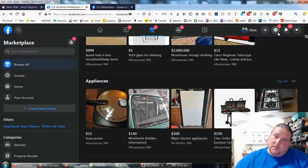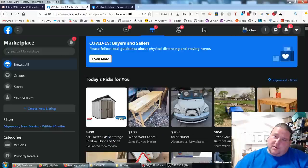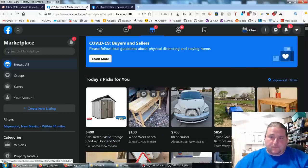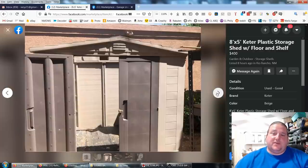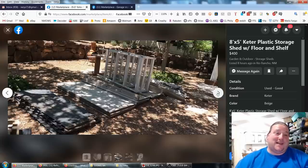Facebook. Ooh, I gotta be careful doing this because I don't want to show. So there it is. So it's this thing here. Really, really nice, very desirable. All plastic. So I have to go get it. I can't risk that. I'm also getting doors so I could finally fix all the doors in this house.